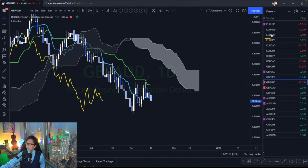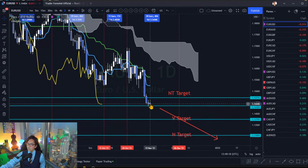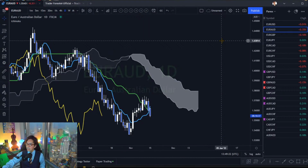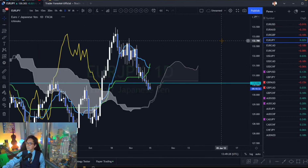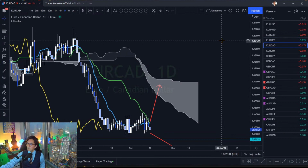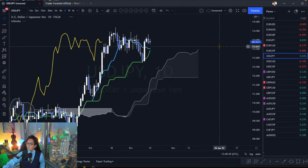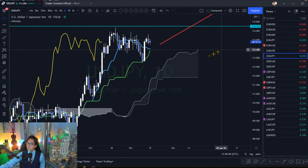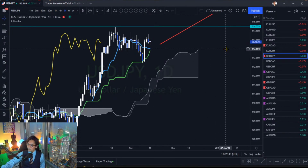So let me turn to red on the trending ones. So Euro USD, I need to wait for the breakout. Euro AUD is more flat. Euro pound flat. Euro JPY is also flat retracing. Euro CAD is bearish, so I continuously look for the sell. The Euro Swiss franc is ranging now. Euro JPY is also going up. There's more buyers than sellers, so I look for the buy.